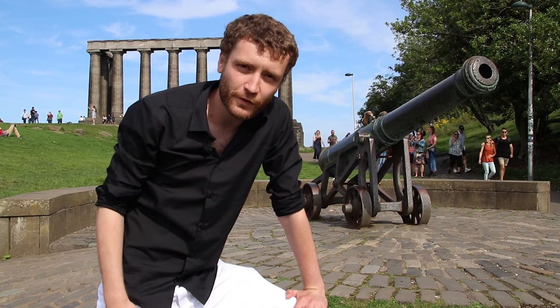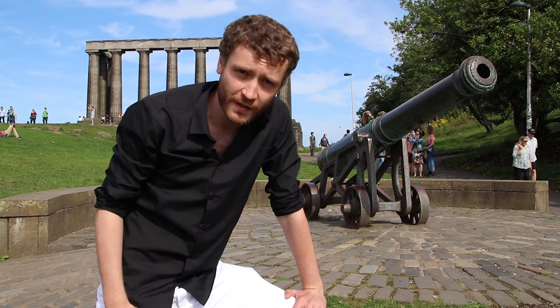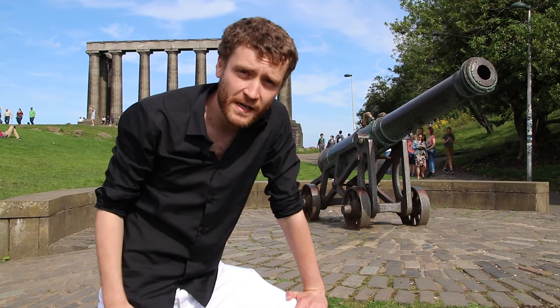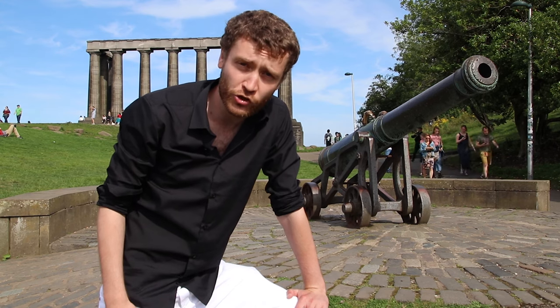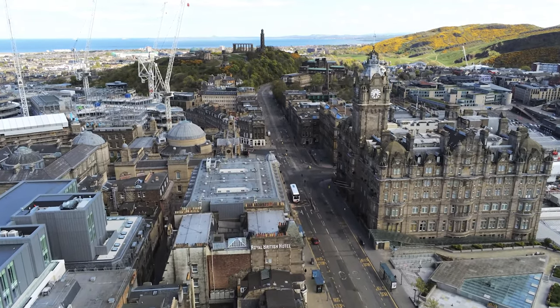Welcome to Edinburgh, the capital of Scotland. Scotland is famous for its beautiful highlands, haggis, and the tartan kilt. While we're here, we're going to show you the best bits of Edinburgh and also dip into the Scottish culture too. The centre of Edinburgh is separated into two main sections.